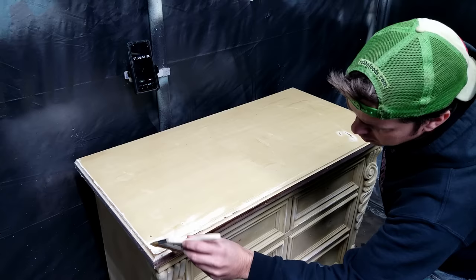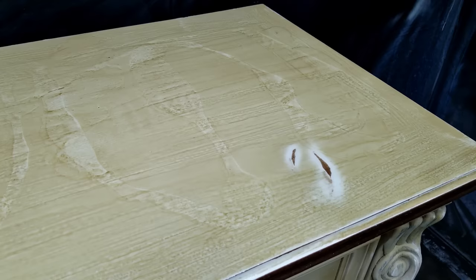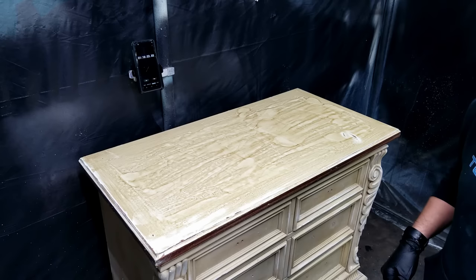Go a little bit on the edge here. You can see the stripper is already getting to work. It's only been a few seconds since I applied it. I'll leave this for about 5 or 10 minutes and then come back to check on it and see if it's ready to be stripped off. All right, let's see what it's looking like. Yeah, that's ready to come off.